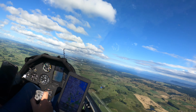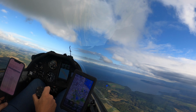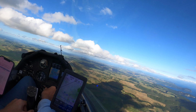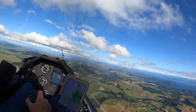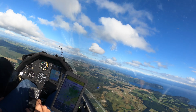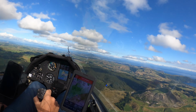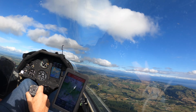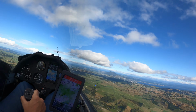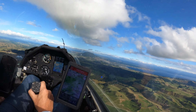And once we got there, could see it was a relatively easy run back to the airfield. But it took a while to find a climb to get into that. There we go, now it's a nice easy ride home. You can see Mount Tahara there in the distance. That is, you see, creating this line of cloud that we're trekking along now. And it's just the wind wrapping around that hill, creating this line of energy.